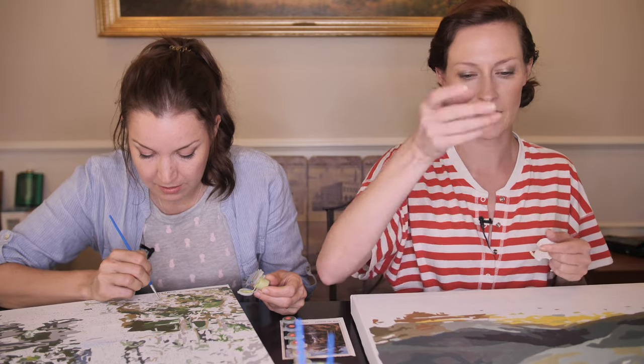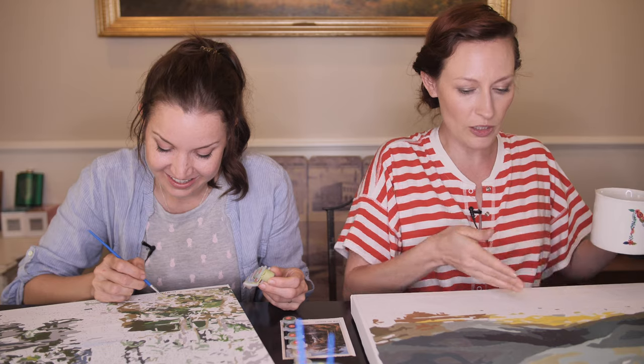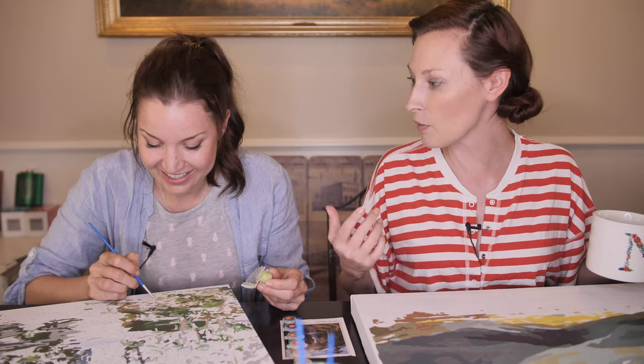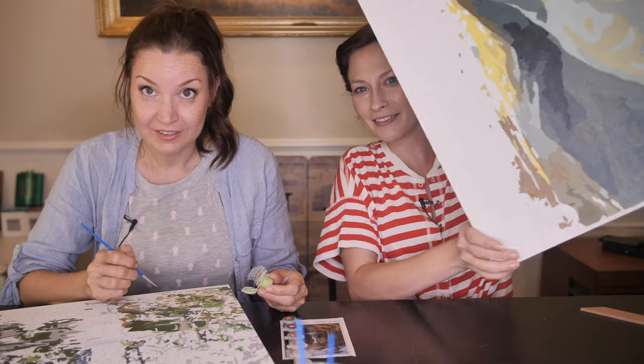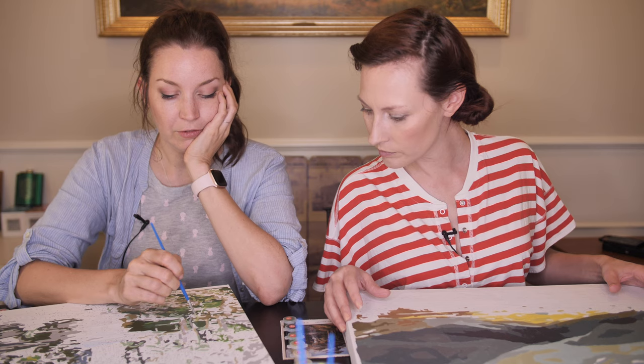This is squinty eye bullshit. No, I mean this is what this is going to look like. It was different when the mountains were like that, but then when the foreground is like that too. It's like when I made Bob Ross, when I was so upset that the foreground was blurry, but the background was pretty precise. Look at this. It's beautiful. I've ruined the world.